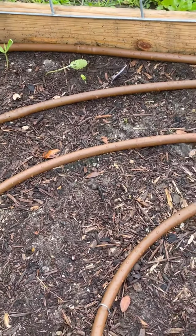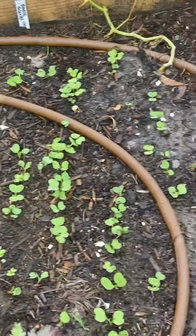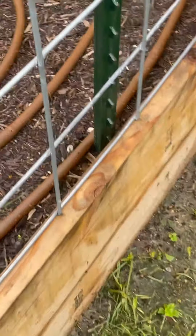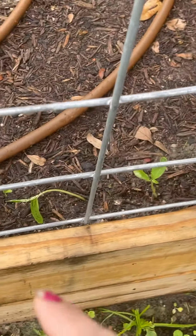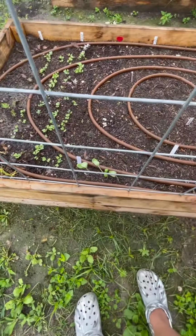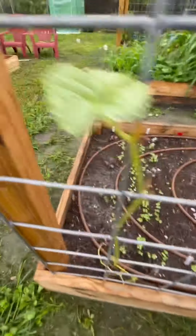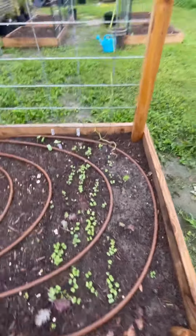I have some Armenian cucumbers over there as well. I believe that's what they are. Let me check. Oh yeah, Armenian cucumber are right here. So I also planted more Crenshaw melon. These are the Crenshaw melons, and I may thin them out when they get a little bit bigger. But here is what I was going to show you.